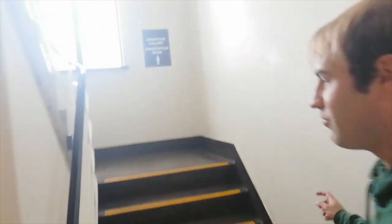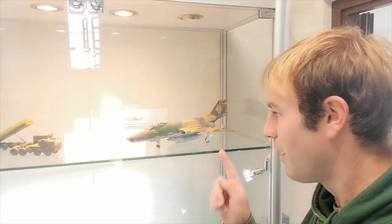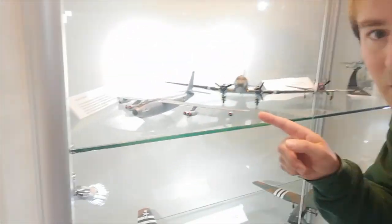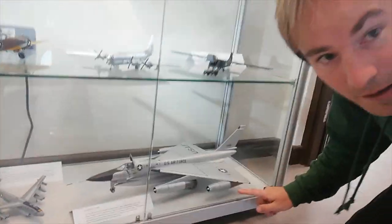I do love these big old military buildings. There's just something about them, big thick walls. So as we come up here, there's some model aeroplanes. Now, I like aeroplanes, don't know too much about them, but I think some of these are definitely American. It says United States Air Force on it. That's pretty cool, that one down there. So yeah, I like aeroplanes, don't know a lot about them, more of a railway person.